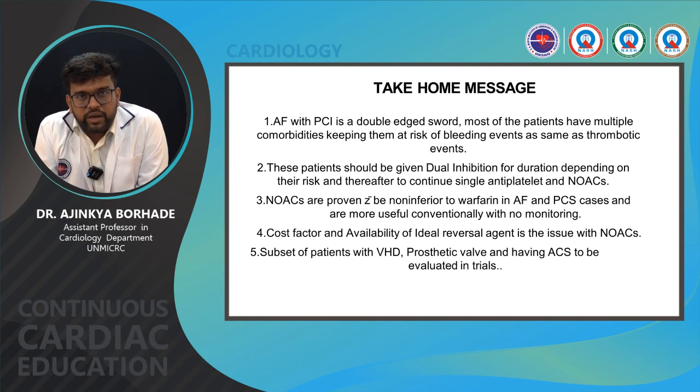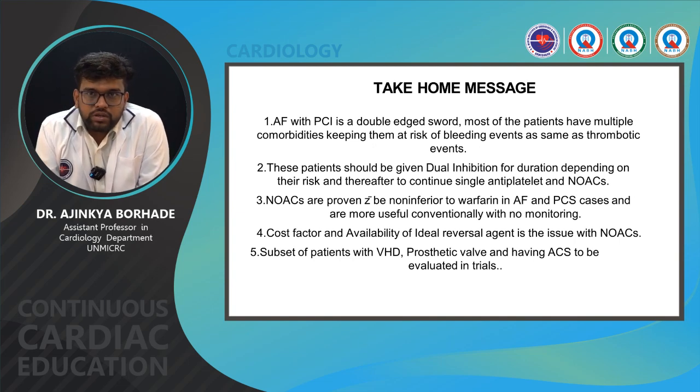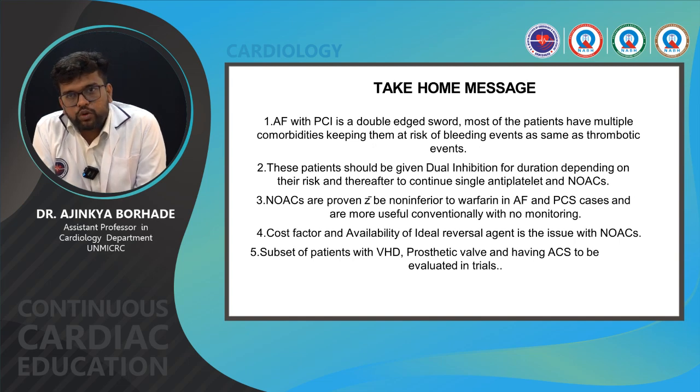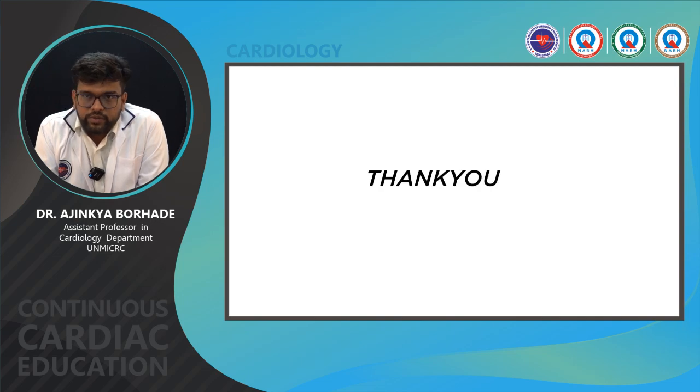The cost factor and availability of an ideal reversal agent is actually an issue with NOACs. The subset of patients with valvular heart disease, prosthetic valves and ACS has to be evaluated in trials. Hence, we conclude that the North American consensus has given us a template for management of such patients, and it can be used as a go-to consensus for the management of such patients.